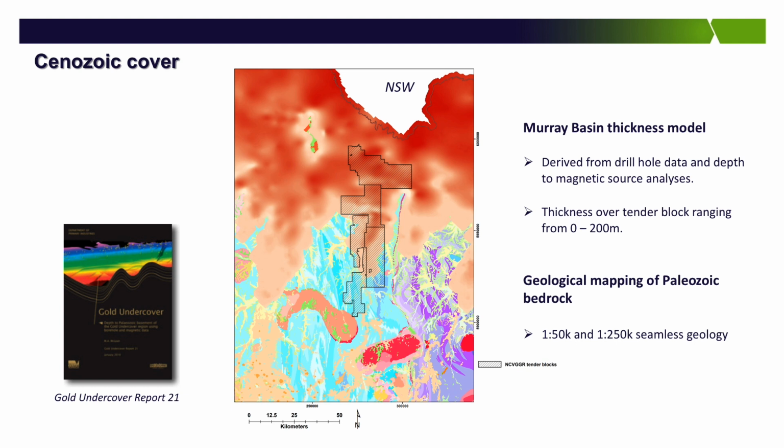magnetic source modelling. So the tender blocks straddle that margin of the basin, and the thickness ranges from outcropping Ordovician rocks in the south up to about 200 metre thickness of the Murray Basin in the north there. So you can see the reds are the thicker parts of the basin, and then thinning out to the margin in the south.